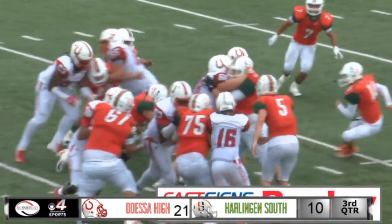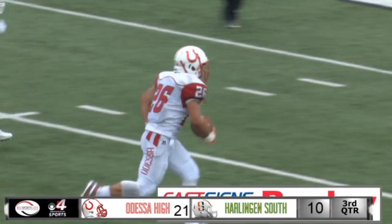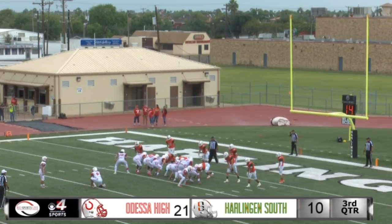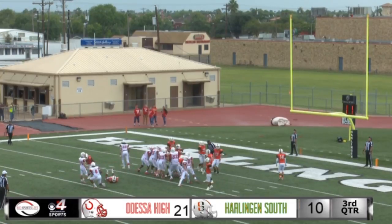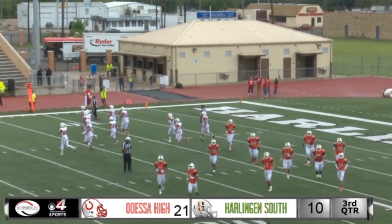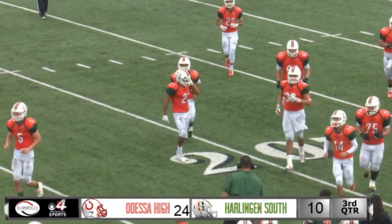And you look in the replay here. As soon as he got past the line of scrimmage, he just needed one man to really make a move on. It was number 14, Israel Balboa. And I think it was the safety. He came in. He tried to make an arm tackle. Lara broke out of it, and it was just open space from there on out. Kick is up, and it is good. So that's going to be 28-10 is your score here on that rush by Mr. Lara, number 26. He's a senior for Odessa High.